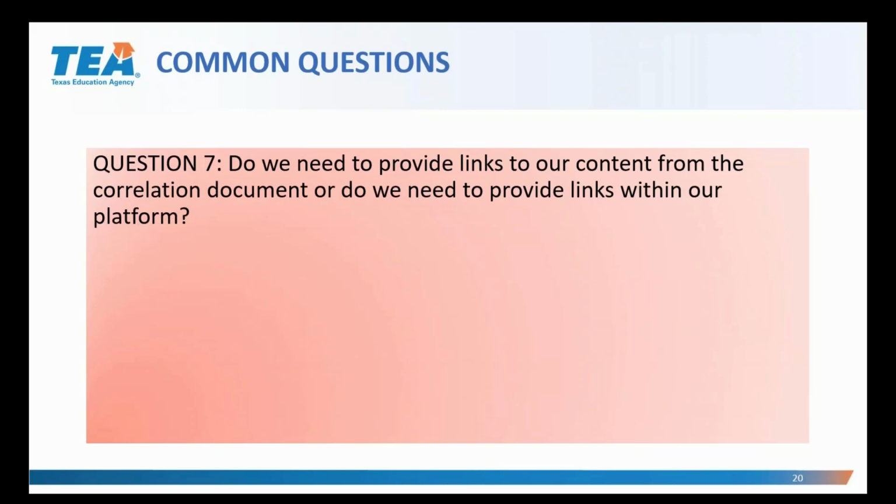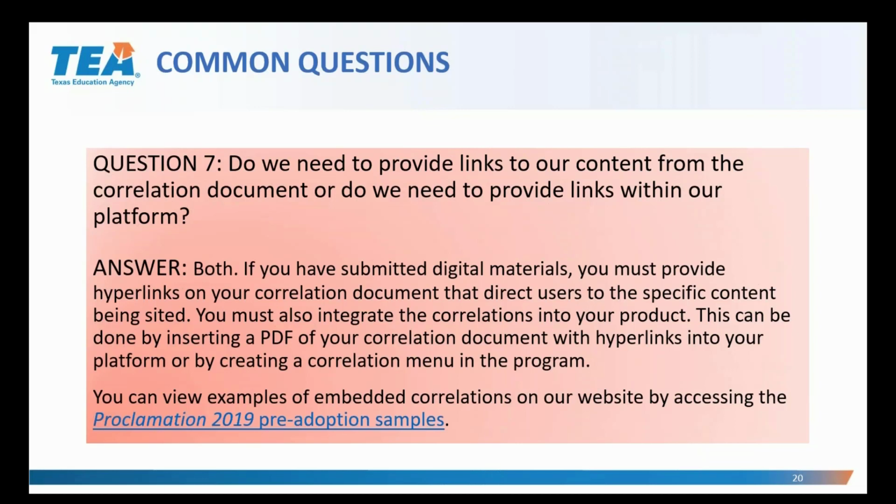Another question: do we need to provide links to our content from the correlation document, or do we need to provide links within our platform? We get this question a lot, and this is the last one that I'm going to discuss before opening the floor up to you all. The answer is both. If you've submitted digital materials, you have to provide hyperlinks on your correlation document that direct users to the specific content you're citing. You must also integrate the correlations into your product, and that's what we mean by embedding correlations.